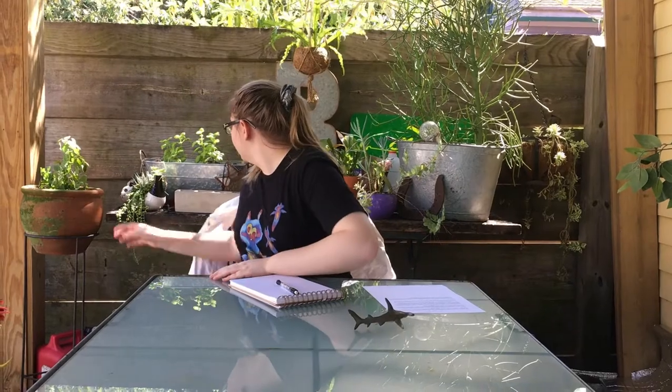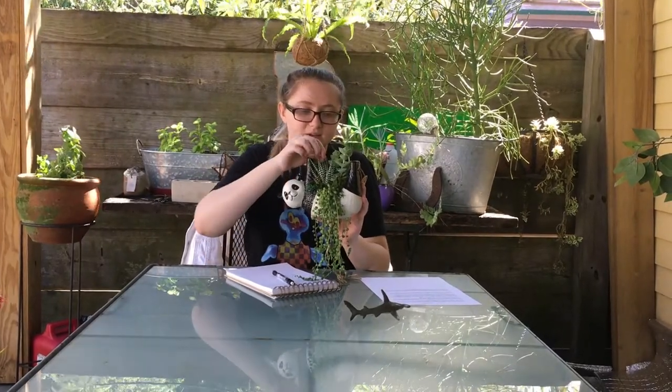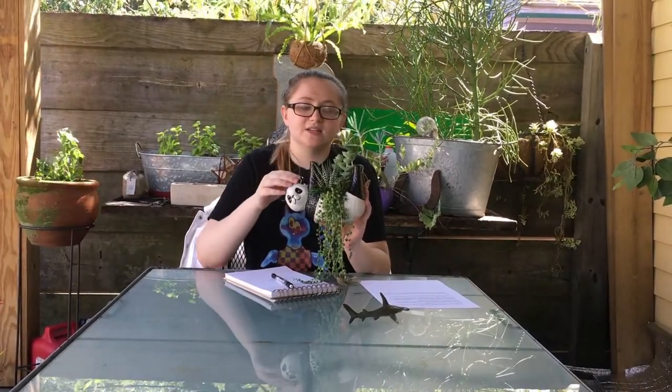You might not really think about it, but everything that you see has work put into it, and that's how it's made. So for example, this little planter here looks like a panda bear, and someone had to sculpt this and then put it in a kiln and fire it up, and then it was made. And then someone else had to grow these little plants and then place them into the pot. That would be someone in my family, most likely.